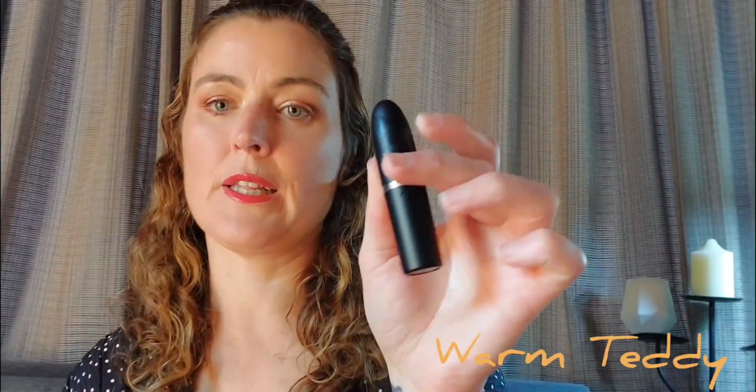So this one is Warm Teddy. This is a new shade to go along with the Velvet Teddy lines. Everyone knows Velvet Teddy. So we'll just swatch that there. Warm Teddy. This is just a nice everyday sort of nude shade. I found Velvet Teddy to be quite light for me. It didn't suit me, but I can wear it. I can just add a lip liner like I said earlier. So I find Warm Teddy is a better match for me.